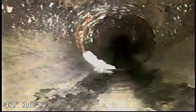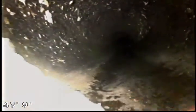Still all newer plastic pipe. This was all replaced. Looks like we've got a little sweep on the line, a natural bend they used with the pipe. It's all plastic. Here's a little coupling there, and it looks like we're now in clay pipe.